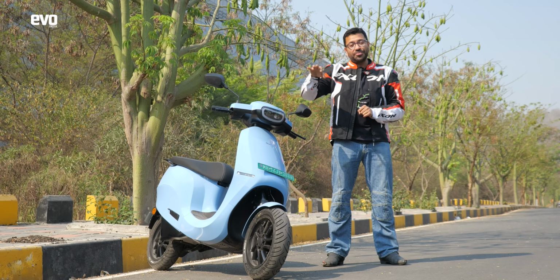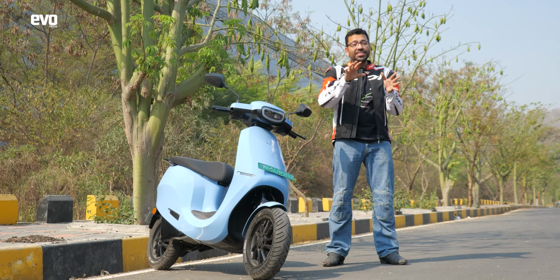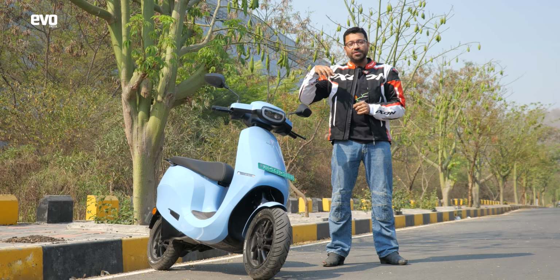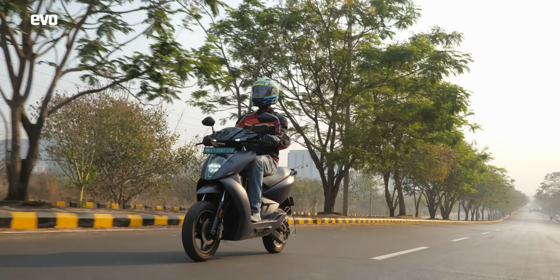The Chetak is actually the priciest in this test. So if you take into account everything that the Ola offers and everything that the Ola promises to offer in terms of all the updates that will come later on, that makes this good value for money.